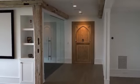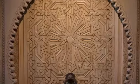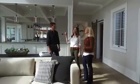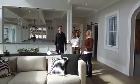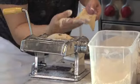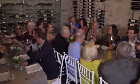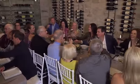The couple got engaged in Morocco, which you will see influenced some of their design. We're going to meet the homeowner, take a tour of this bright, beautiful home, and then Jill and Paul are turning their state-of-the-art kitchen over to a chef and me, and we're going old-school Italian, cooking up a dinner party and celebrating New England Living in Duxbury, Massachusetts.